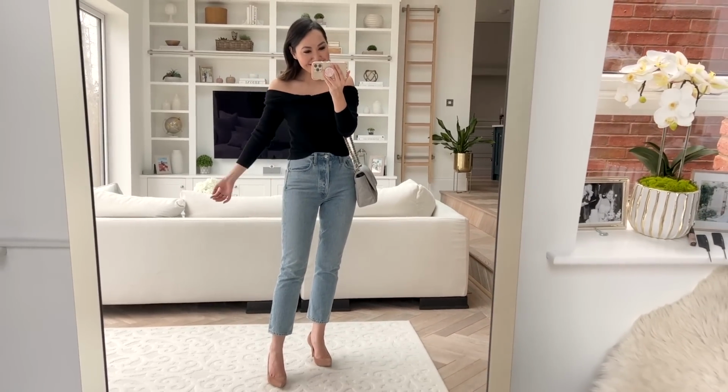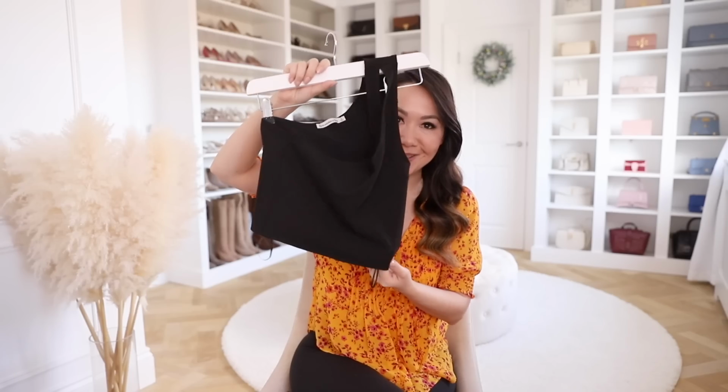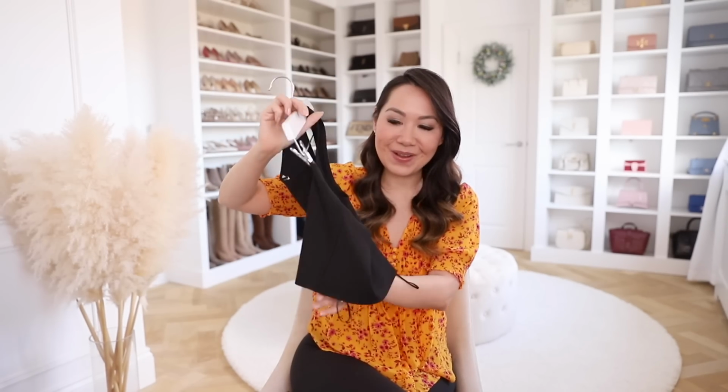I thought this was so nice, perfect for this time of year, and just the nicest date night top. And now I have another little black top. I could not resist this one. I thought it was so cute.